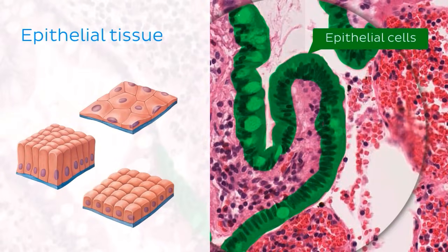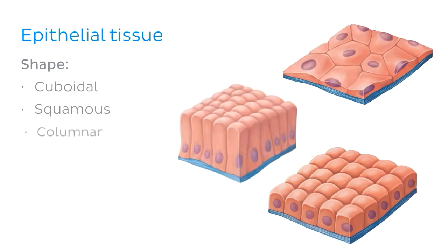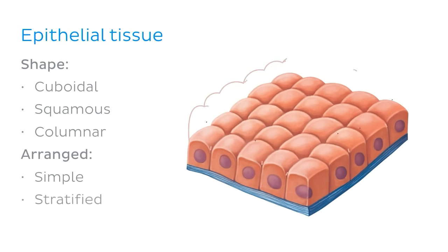Epithelial cells live in direct contact with one another, meaning that there's little intercellular space between them. They're also avascular, which means that they don't have a direct blood supply. Instead, they receive their nutrition from surrounding and underlying connective tissue. In terms of the classification, epithelial cells are generally classified according to their morphology or shape, cuboidal, squamous, or columnar, and according to how they're arranged, simple or stratified.